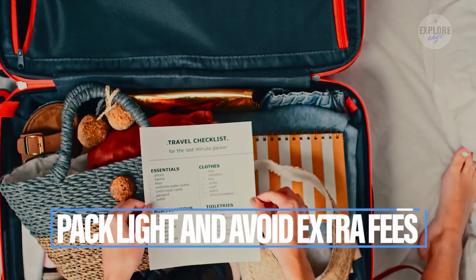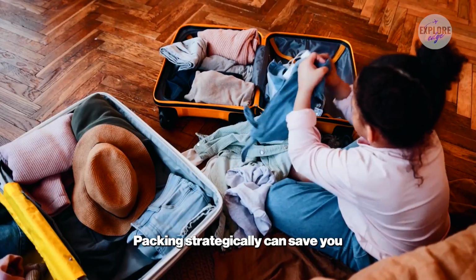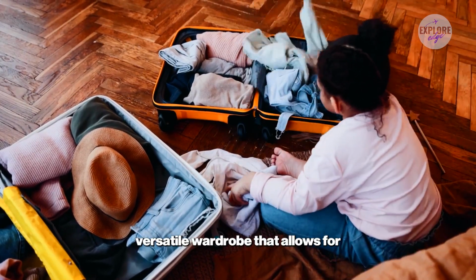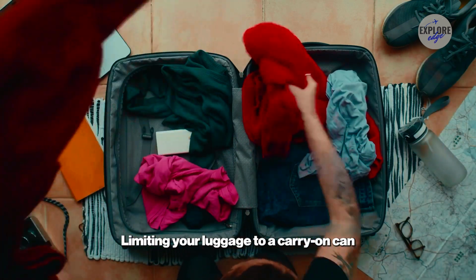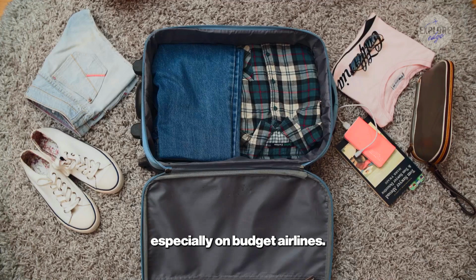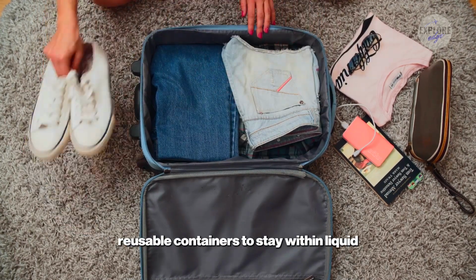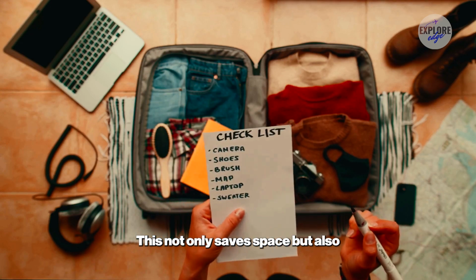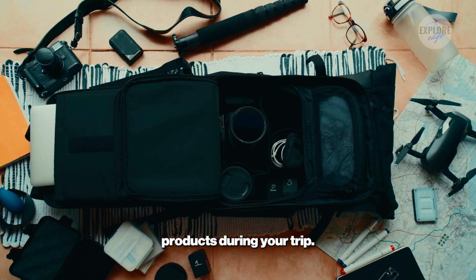Pack light and avoid extra fees. Packing strategically can save you money and stress. Start by choosing a lightweight, versatile wardrobe that allows for mix-and-match outfits. Limiting your luggage to a carry-on can help you avoid checked bag fees, which can quickly add up, especially on budget airlines. Invest in travel-sized toiletries and reusable containers to stay within liquid limits for carry-ons. This not only saves space but also eliminates the need to buy full-sized products during your trip.